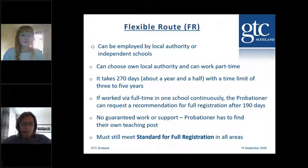There is one exception within the flexible route, and that is if a teacher is working full-time in one school continuously, the probationer can then request recommendation for full registration after 190 days, just as they would on the teacher induction scheme. One of the big differences compared to the teacher induction scheme is that there is no guaranteed work, in as much as the TIS placements are all allocated and government funded, whereas flexible route positions are not. Teachers are expected to find their own work via the normal application process or via supply. Also, there is no entitlement to support, as there is with the supporters scheme in the teacher induction scheme. However, we do find that by and large, most schools would prefer to give support to flexible route probationers.